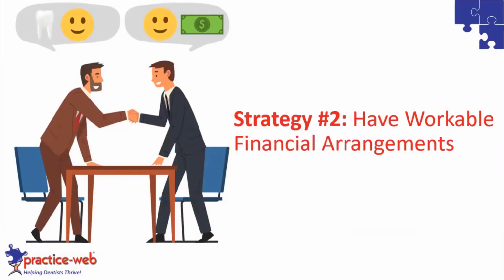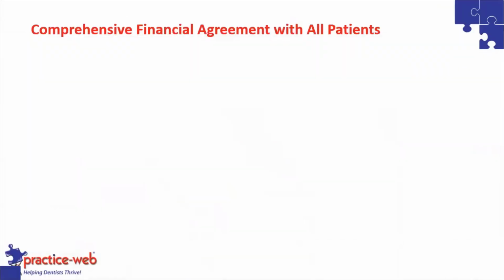Strategy number 2 is let's now start at the beginning of the cycle. So I kind of started at the end with knowing the numbers. Now let's start at the beginning in terms of the actual cycle for each and every patient. And the beginning of that cycle is have a workable financial arrangement with all of your patients. So what does that mean? Well, it starts with a comprehensive financial agreement with all patients.